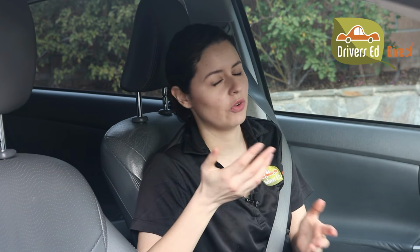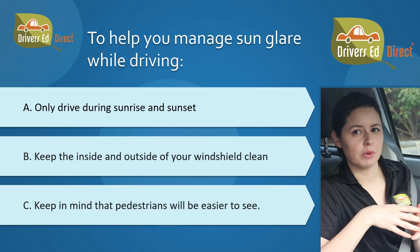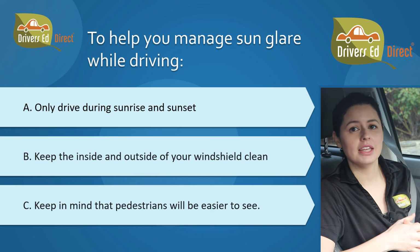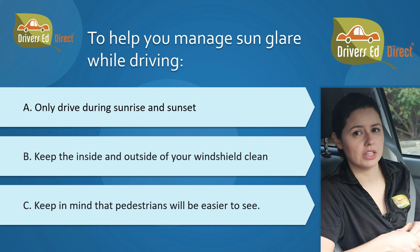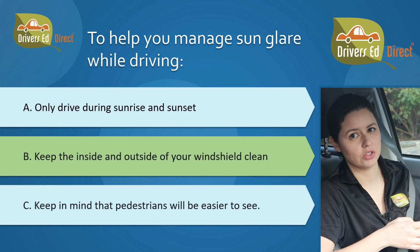Let's get started with a few permit test questions that cover drive test concepts you need to know before you ever get moving. First question. To help you manage sun glare while driving, A. Only drive during sunrise and sunset. B. Keep the inside and outside of your windshield clean. Or C. Keep in mind that pedestrians will be easier to see. The correct answer is B. Keep the inside and outside of your windshield clean.